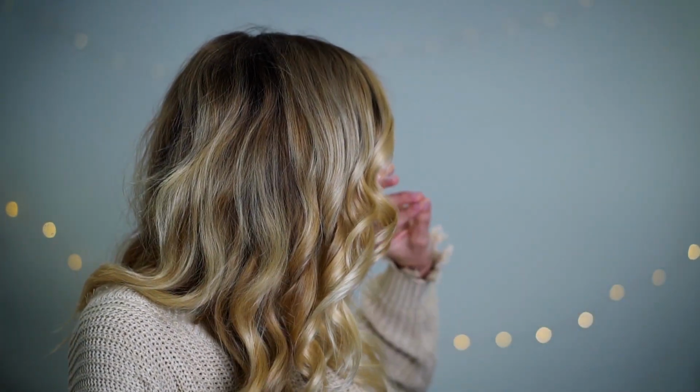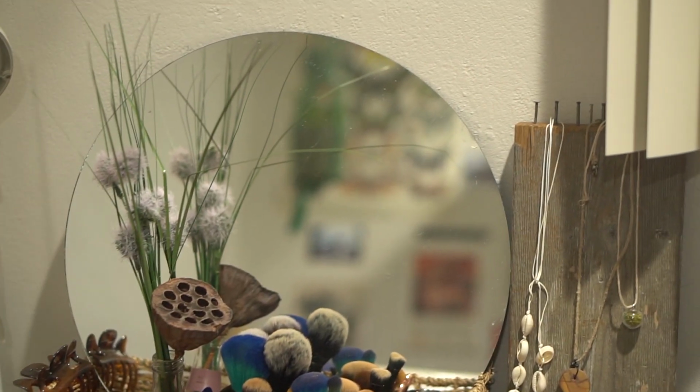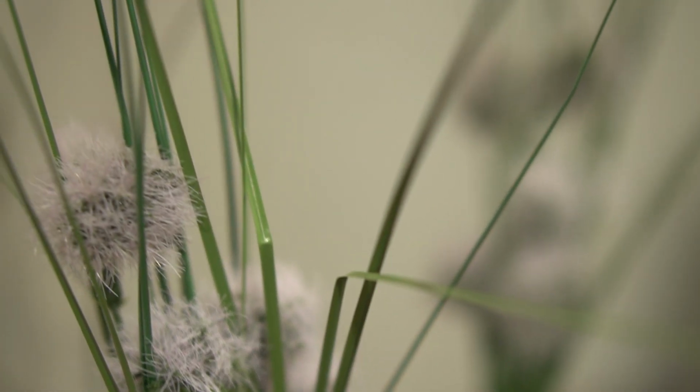I also have this little tiny grassy kind of thing that I found at the dollar store over the spring season, I think, and they have a few cool little things that look like cattails there. They have a lot of different items that you can really use your mind and create with.